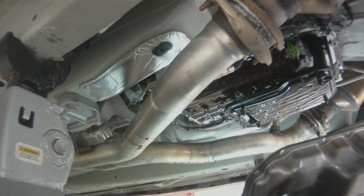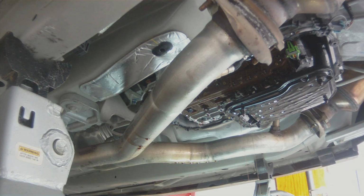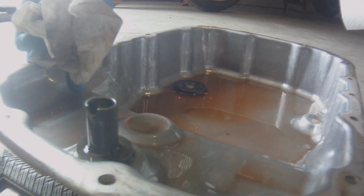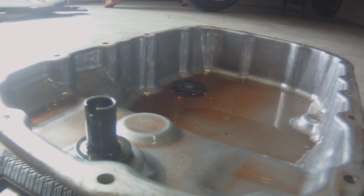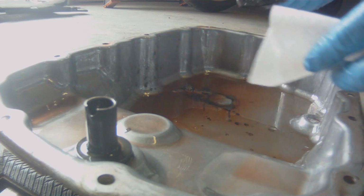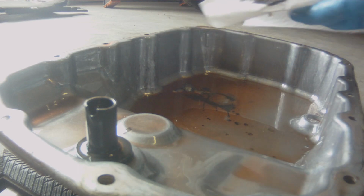You can't do that with the flush, and all that crap that's in the filter gets pushed back through the transmission when they're flushing it. Not good. Now you can see the crap that I'm talking about. So we're looking at brown automatic transmission fluid in the bottom of the pan. This is the magnet. All that black crap that just came off the magnet is metal shavings.